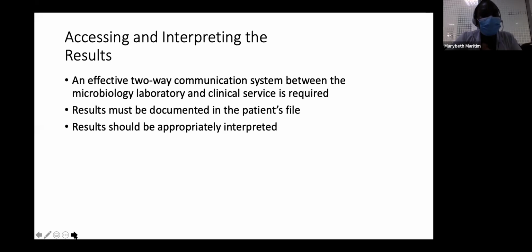So an effective two-way communication system between the microbiology lab and the clinical service is required. And I think in KNH, we've already made a lot of inroads in terms of strengthening that. But in other facilities where some of you may be logging in from, this is one way in which you need to cultivate that communication, so that as the microbiology lab and the clinical team, we have to work as one, so that in the end, our patients benefit from this communication.